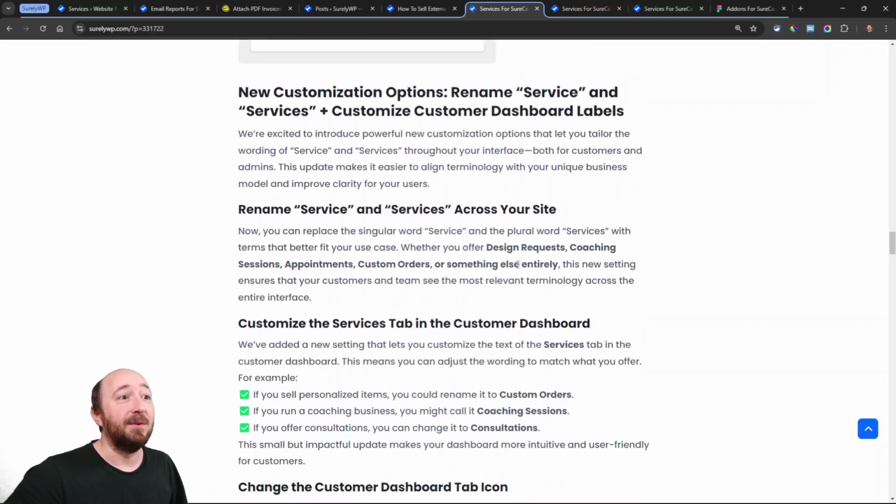All right, I think we're ready for the big one. And I should just show you this probably in action. I don't know, would that be the best? Anyway, you can rename services to whatever you want. And that includes everywhere.